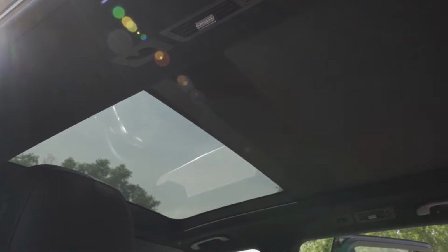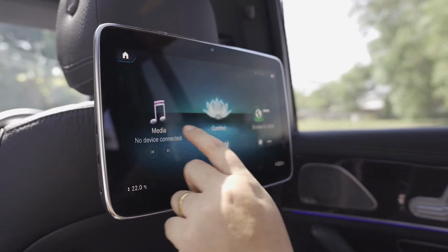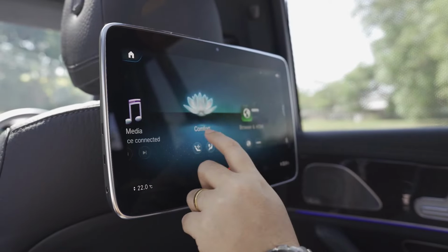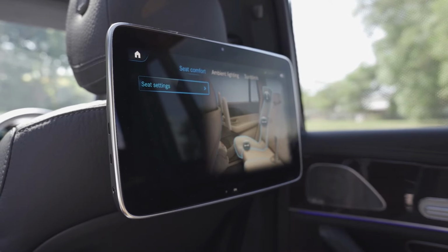This seat itself is like a business class seat on a plane. You can adjust a bunch of things like the multimedia, you can even navigate for the driver, and in terms of comfort, of course you can adjust the seating, the air conditioning, ambient lighting, and even the sun blinds.